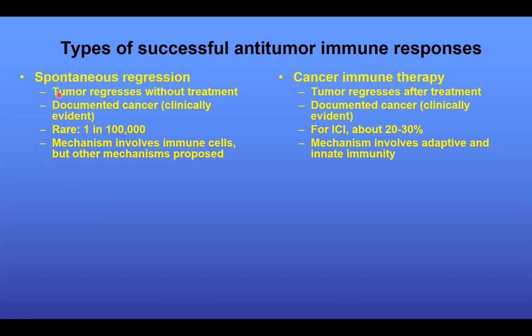Okay. And so those 2 case studies illustrate what I call successful anti-tumor immune responses. Okay. In the one case, it was successful, but we didn't really do anything. This is called spontaneous regression. The tumor regresses without treatment on this documented cancer. And this is, of course, very rare. It's thought to involve immune cells and potentially other mechanisms.